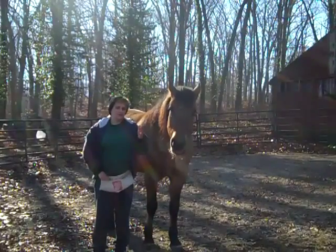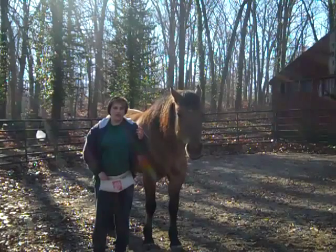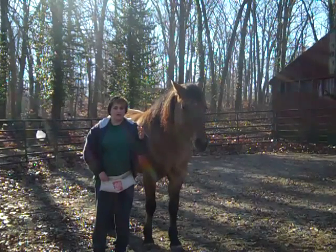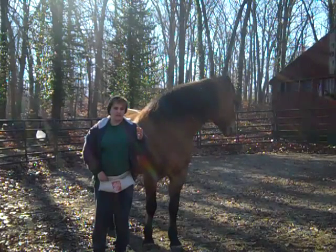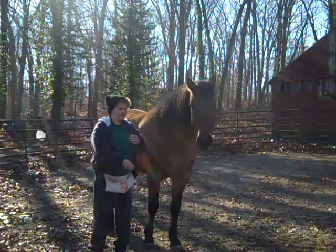When you're using backup as a tool to reestablish boundaries, if you keep backing your horse out of your space to the point that you want him to stay at, he'll eventually stay at that point if you're consistent with doing that all the time. He'll get tired of backing up and he'll just stop at that point.